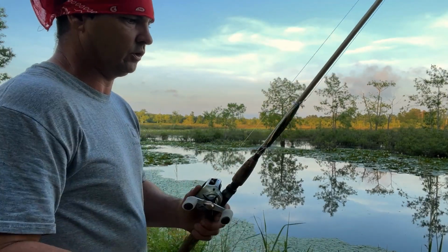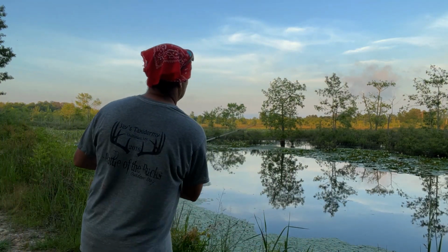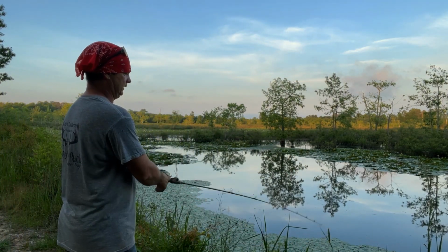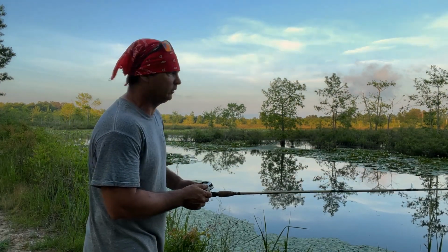Let's throw this old devil's horse out there and see if we can make him bite it. I'd like to catch him on this vintage equipment.